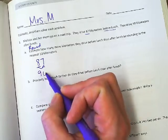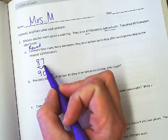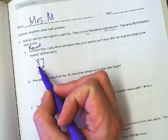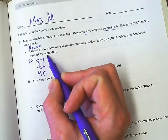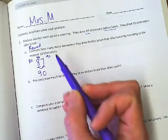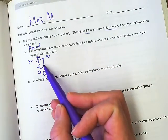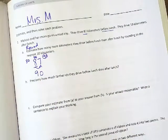It rounds to 90. Remember, 87 is in between what two tens? Well, it starts with an 8, so we know it's in between 80, and what's one more 10 than that? 90. That halfway point is 85. Is 87 more than 85? It is, so it rounds up to 90. Two different ways of looking at that.